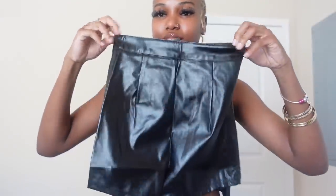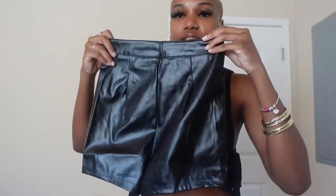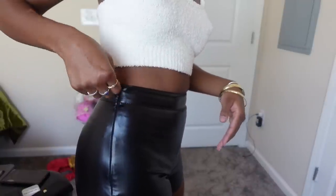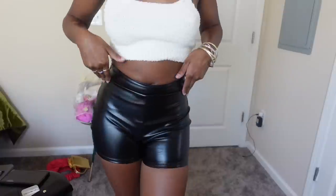Next, we got some black latex shorts. Got the paper in there. Yep. This is cute. I got a size extra small. And this was $9.11. I'm about to go try these on real quick. These are the shorts. I'm not gonna say how long it took me to squeeze into these. Say it took me a little minute. It has a little zipper on the side. And these are cute. I like them. I'll give these 10 out of 10. I could just, you know, lose some weight, but hey. I'm just kidding.